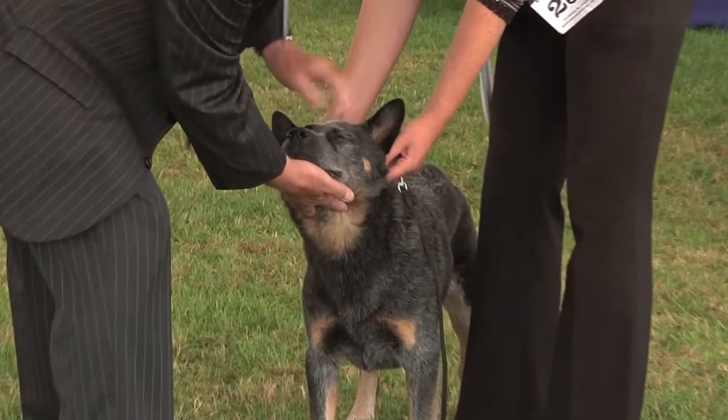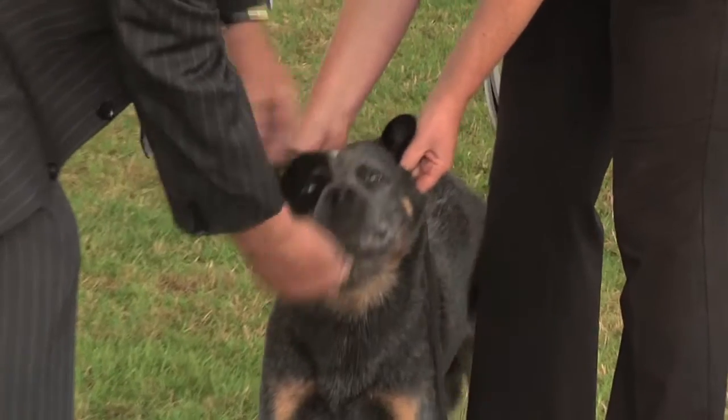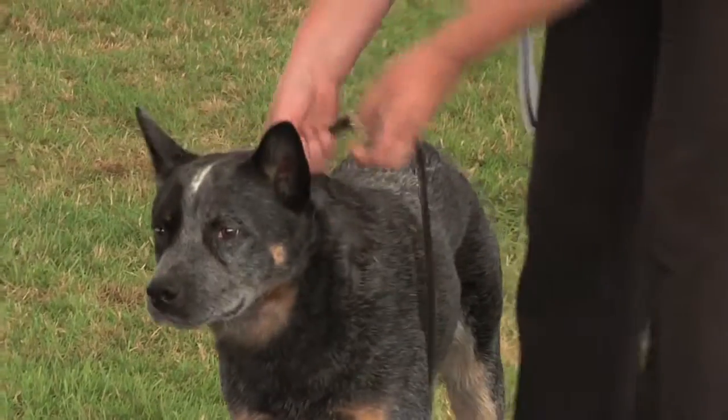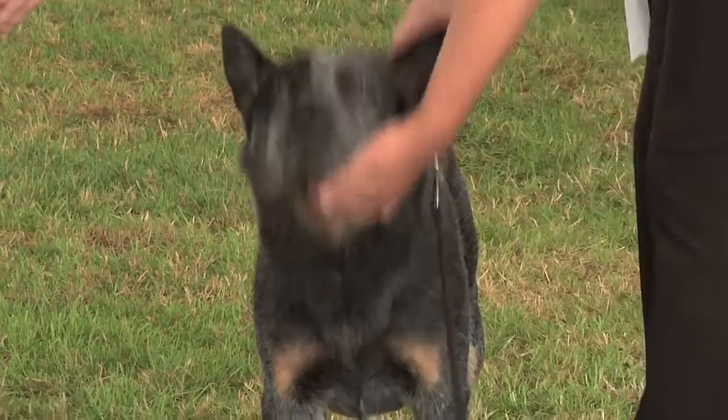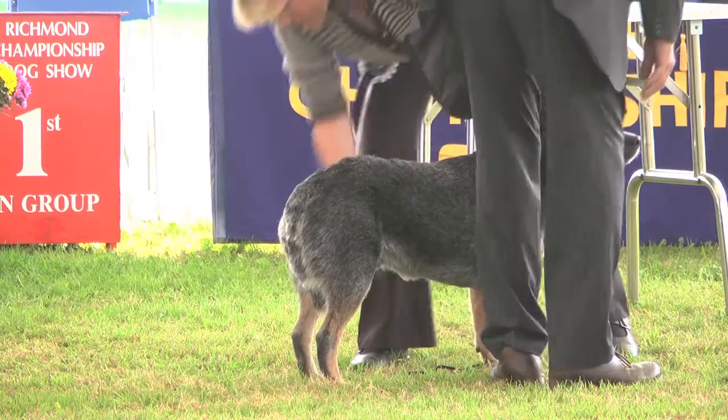First dog to come under Mike's expert eye is the Australian Cattle Dog. This is dog number 2553, who was awarded Best of Breed by James Broadbury from an entry of 16.